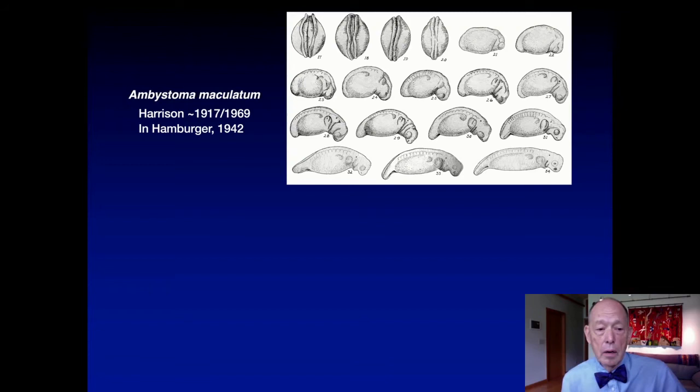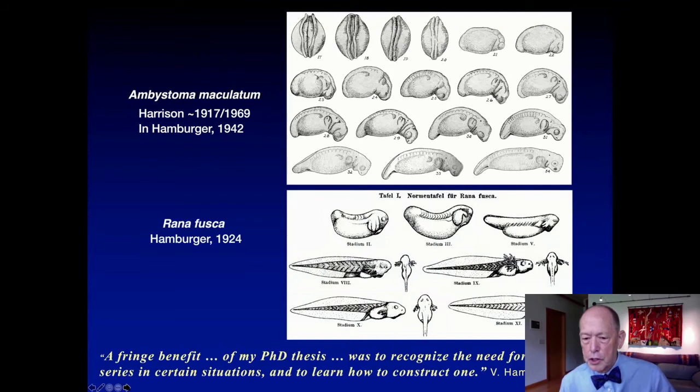Harrison gave Viktor a set of photographs in 1921 of this stage series. Viktor was having similar problems of some variable results, and Viktor made this stage series for himself. These are Viktor's drawings of frog, Rana fusca development. And they had the little blurbs with them that I photoshopped out just to make it clearer. There's his homage to the stepping stones to the stage series.